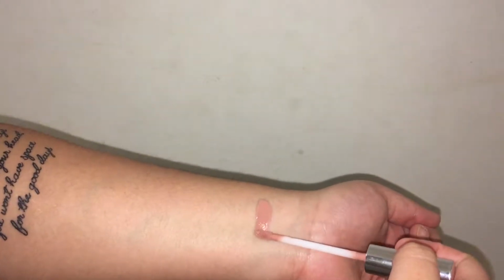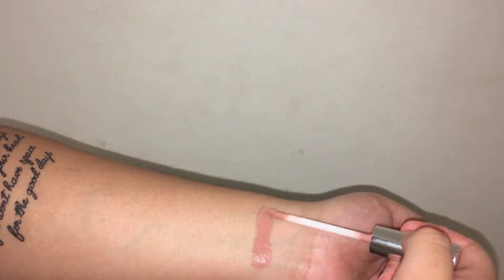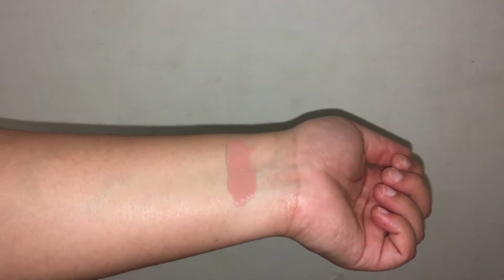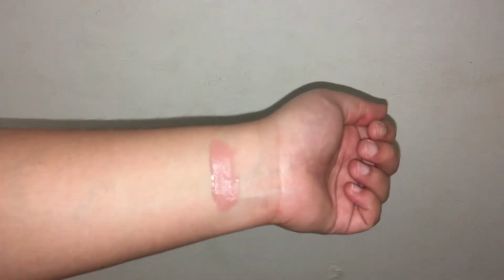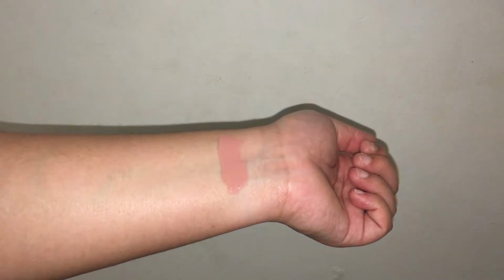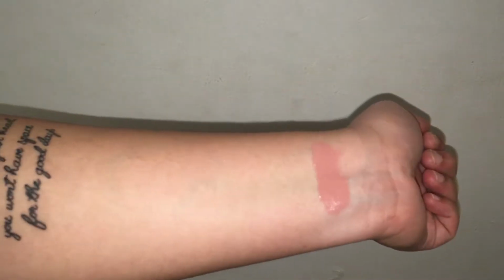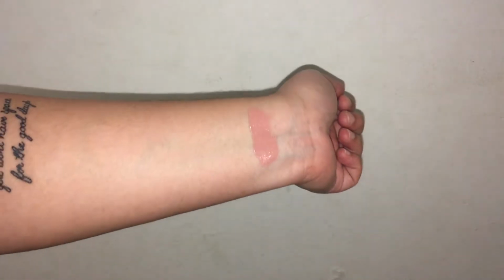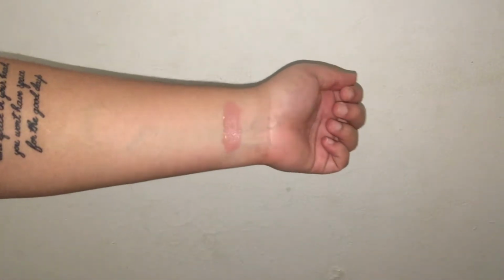So first of all, the first color that I'm going to be showing is Midi. Midi is a beautiful mid-tone color. It is both brown and pink. I like to wear this color in the winter time because it is such a light color. In the summertime, because my skin tone is a lot darker, the light lips just look really weird. I don't like it. So here's Midi.